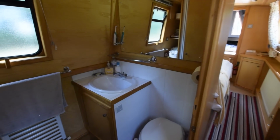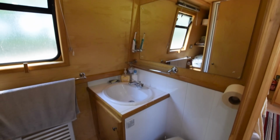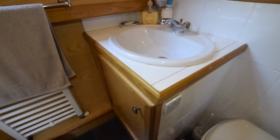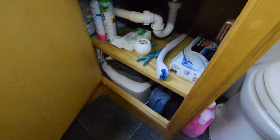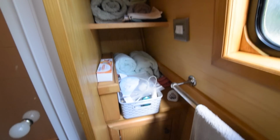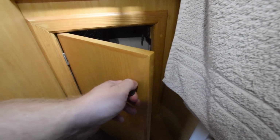Bathroom's next. 6'7" long, so quite a decent size. It's a pump-out loo, polypropylene tank. It's quite a good size on the tank actually, 340 litres. The basin's ceramic. There's a heated towel rail there. Linen shelves in between the shower cubicle and the cabin sides. And in here's half of a porta potty.